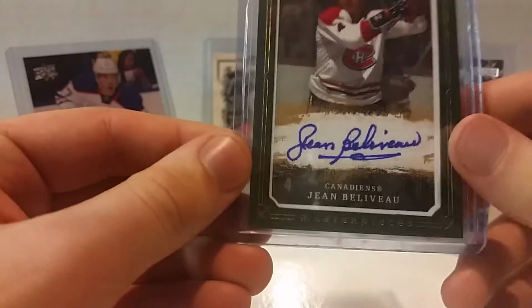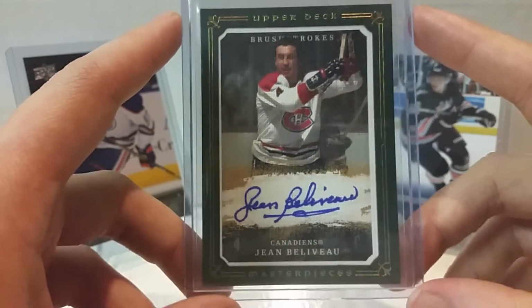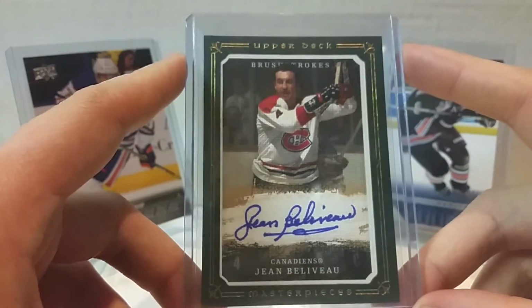Number 12. This one, I can't remember if I pulled the redemption for this or not. So let me know if you guys remember me pulling it. It's a Jean Beliveau, Brushstrokes, green border.